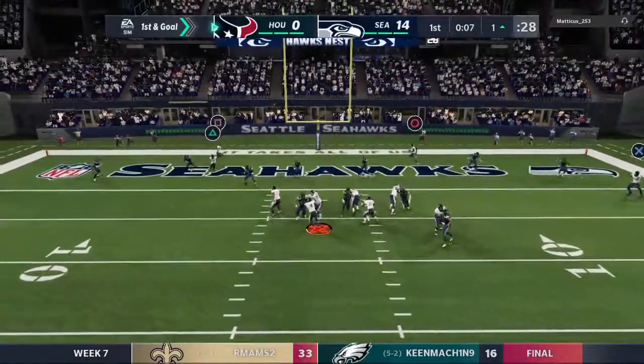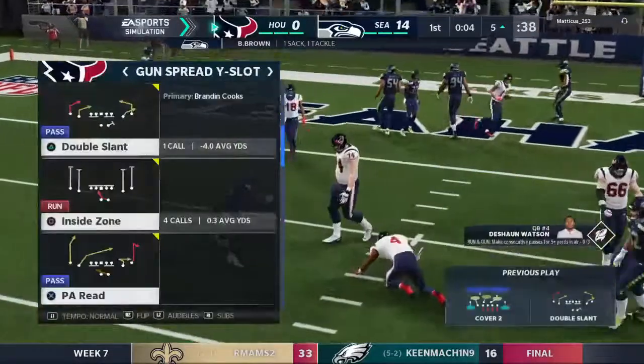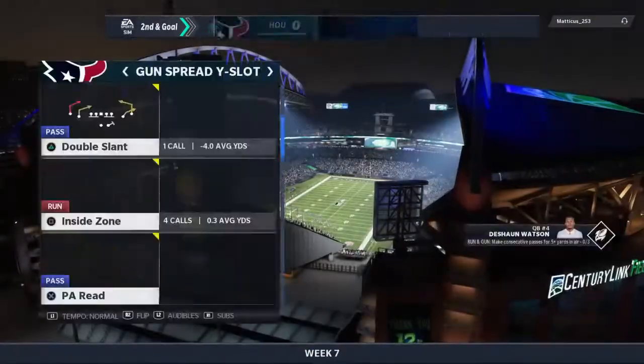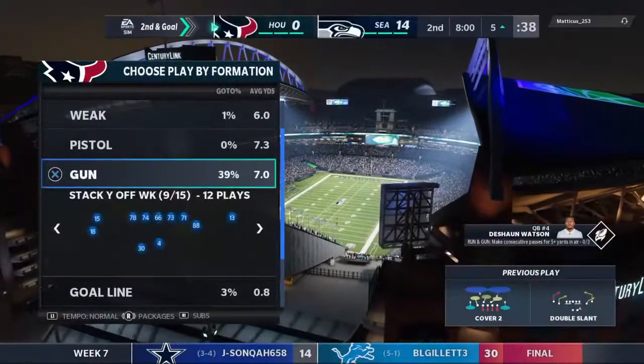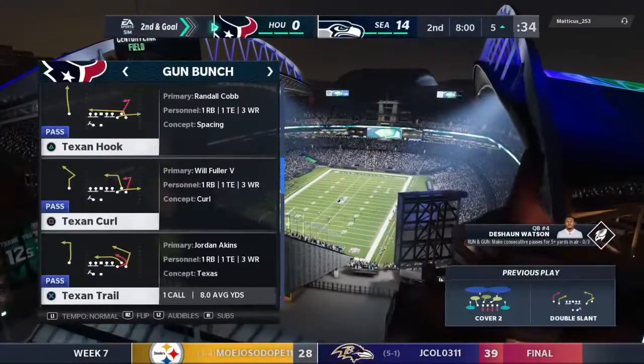Watson looks to throw again. And he's going to be swallowed up and taken down. Sacked back at the 5-yard line. 4 yards. 14-0 the score. This is the NFL on EA Sports. 14. Texans nothing.